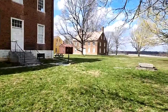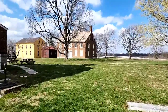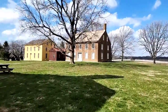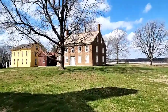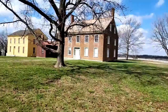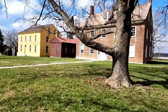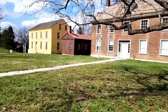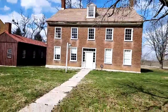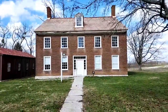We're passing west. It's in the West House. And this is the West Family Sister Shop. This would have been used for quilt making, other goods that they were making here on the property. They are not so much furniture makers as they are farmers.